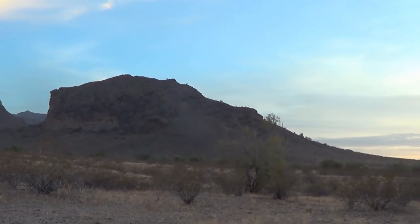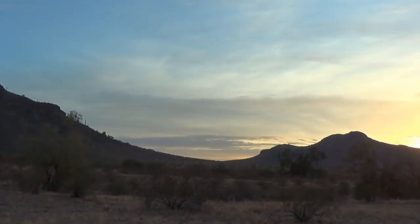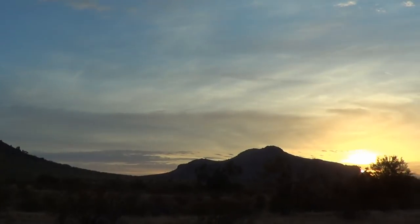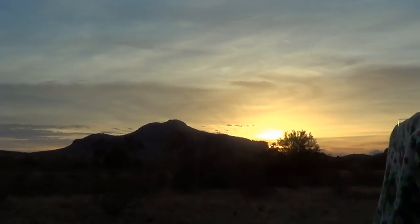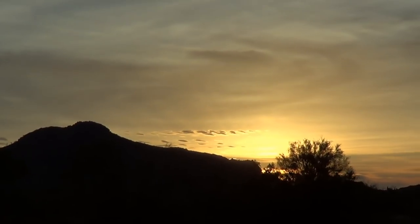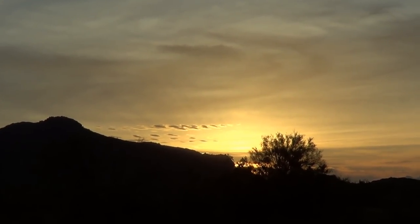I hope you enjoyed that look at Saddle Mountain BLM. It's our first time here and we're pretty impressed. I have another one to add to the favorites. We're going to be heading out in a day or so. Probably stop in at a cheap RV park, do some laundry, dump the tanks, and then we're heading to a super gorgeous state park near Phoenix.